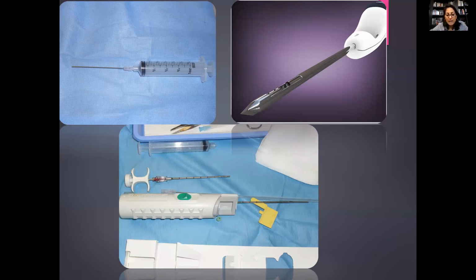And this is important because the compression is what keeps the tissue still. And so if we have a lot of motion on a mammogram, we might not be able to see something because it'll be blurry, just like a picture when you have motion.